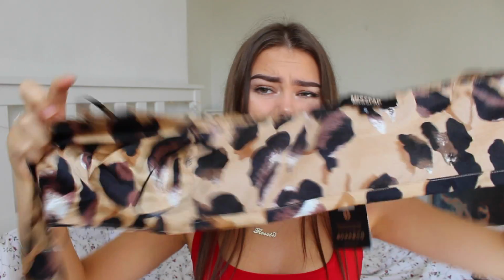Along the lines of leopard, I also got this, you're really not going to be able to see this. It kind of just looks like a long string. It's this leopard tie bralette. I might just have to try it on with the bra underneath because I don't want my nipples on the internet. Just not really ready for that right now.